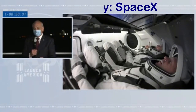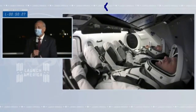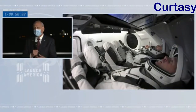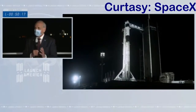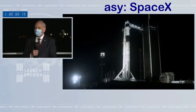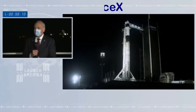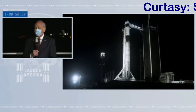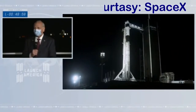The Gateway, we did a review of the Gateway the other day, and the Gateway's starting to come together. And then, of course, the last piece is the human landing system, which will transport astronauts from lunar orbit to the surface and back to lunar orbit. So it's really exciting to have the landing system in full development. It's the last piece that we need for our first Artemis missions. And later this year, hopefully, we'll conduct the first Artemis 1 mission, which will be an uncrewed test flight around the moon.